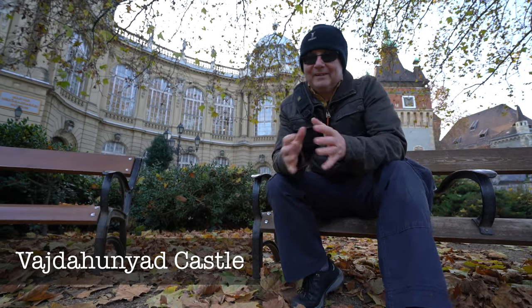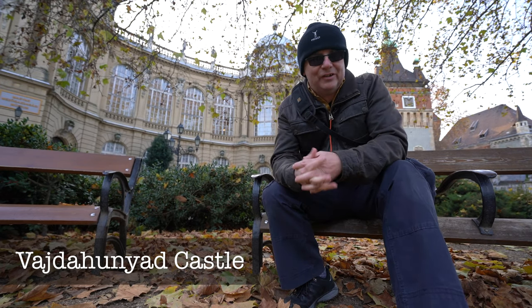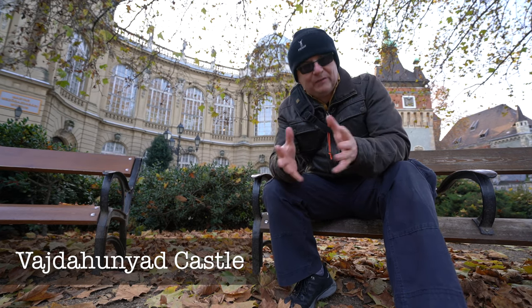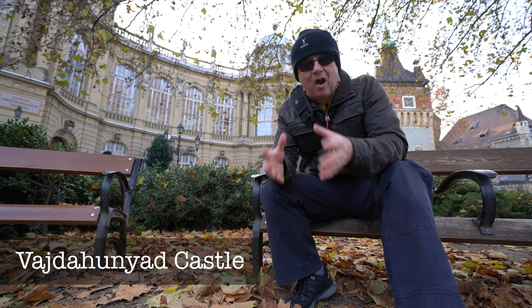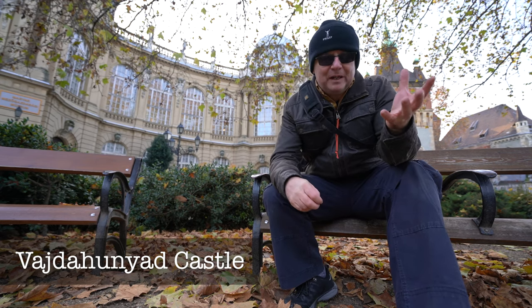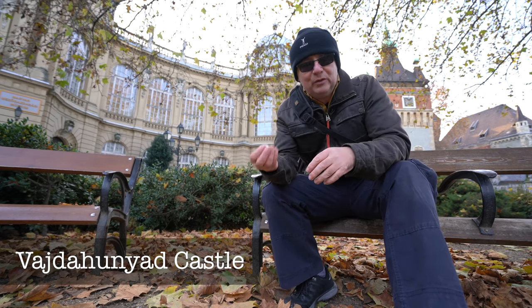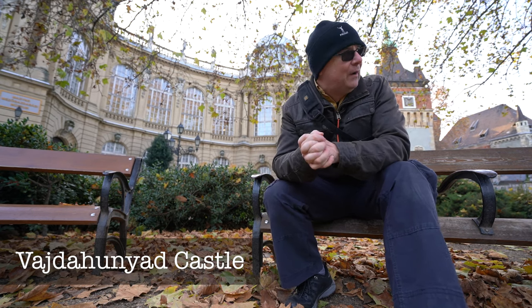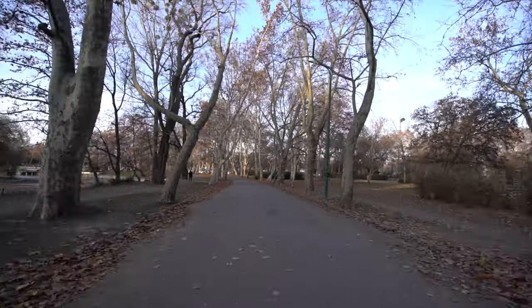Vajdahunyad Castle sits in the park by the boating lakes and, at this time of year, an ice rink. Now it's an unusual castle because it was built in 1896 as part of the millennial anniversary, but it was built to showcase the evolution of Hungarian architecture through the centuries. So you have styles from everywhere. You've got parts of the Middle Ages blend with Gothic, Renaissance, Baroque with Romanesque, creating a beautiful eclectic palace, and it's set in these beautiful gardens which you can wander around. And also our next point is very close by over there, the Széchenyi Baths.